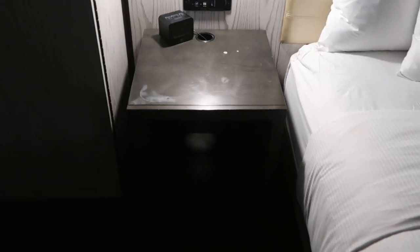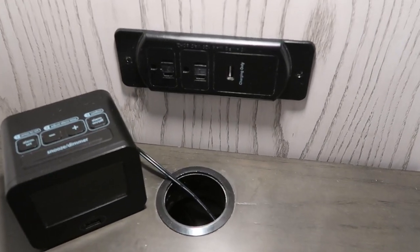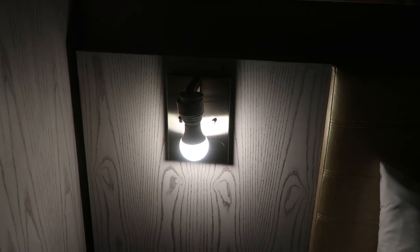And then next to the bed on the other side is another bedside table. This is a little bit different. It's just kind of a hollow table with space underneath. And there is also an alarm clock on here. And there is also another USB port with another bedside lamp.